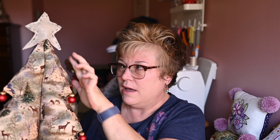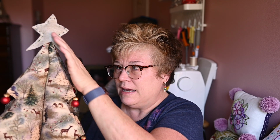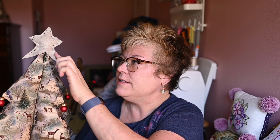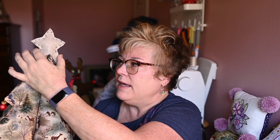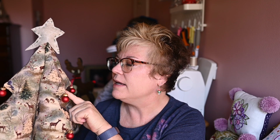Here it is, and isn't that absolutely adorable? This is a little stuffed Christmas tree. Now I sewed this from a pattern. The star was missing from the pattern itself, so I just kind of drew one using my computer, and then I just did running stitch and a little bit of stuffing and made this with felt. But this I cut from a pattern, and I'll show you the pattern here in just a second.